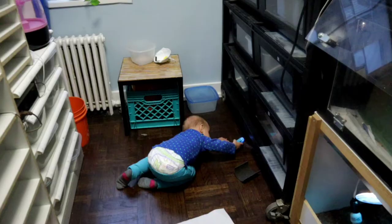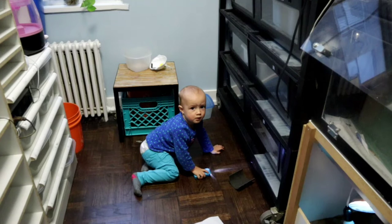Avery, I found it, okay? You don't need to look for it anymore. It's very cute, you with your searchlight and stuff.